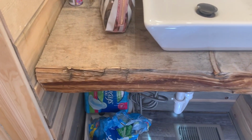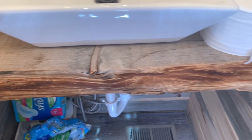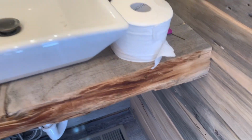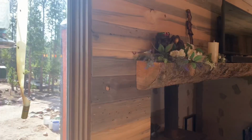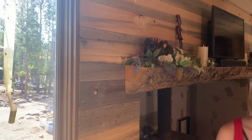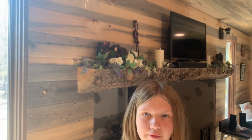The sink in the half bath counter needs to be stained. It's not stained right now, and so there's really no good way to clean it. Those of you who have done fixer-upper houses and have left projects half finished probably know what I'm talking about. Along with staining the counter in the bathroom, I also have to stain the fireplace mantle. That's another thing I can't clean because it's too rugged. It needs to be stained. It needs to have polyurethane on it probably.